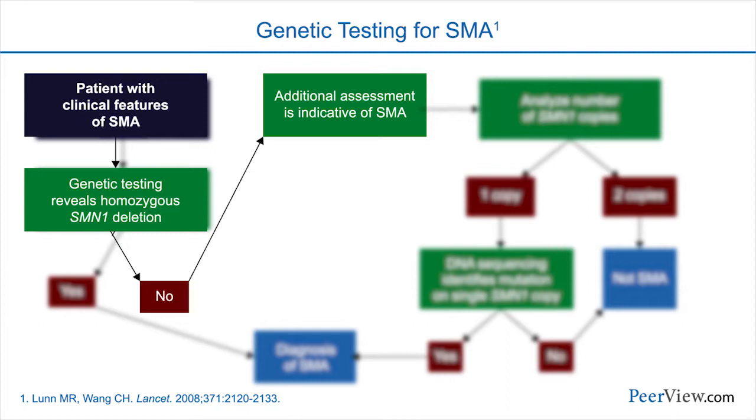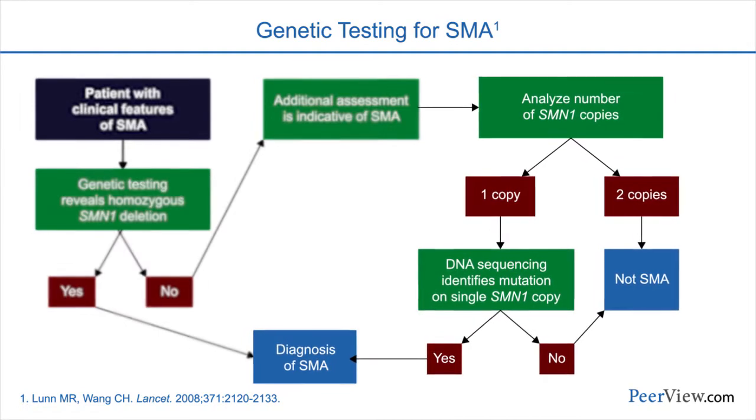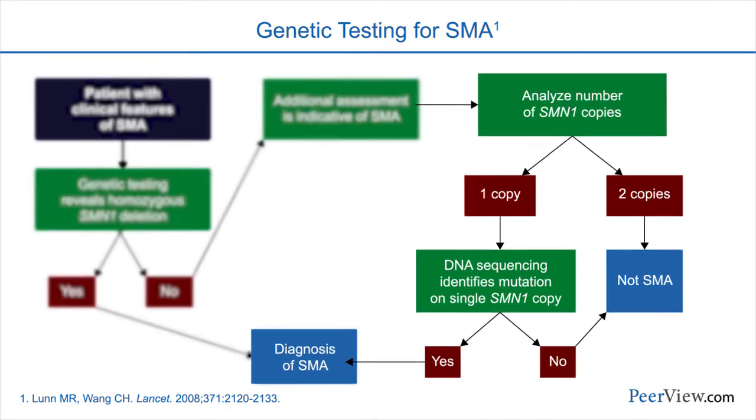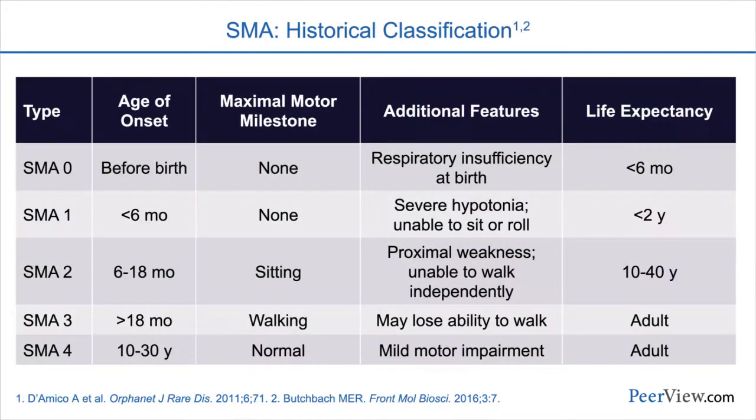The ways that people look for the SMN1 gene would show that as a negative test, meaning that they don't lack both copies. So what is necessary when you have a patient with very high clinical suspicion for spinal muscular atrophy and they did not lack both copies is to count the number of copies of SMN1. And in fact, if they have one existing copy, and the way this is tested is frequently called a carrier test, the individuals would have an absent copy and then a non-functioning copy, probably due to a point mutation on their single existing copy of SMN1. Historically, SMA has been classified into different groups.